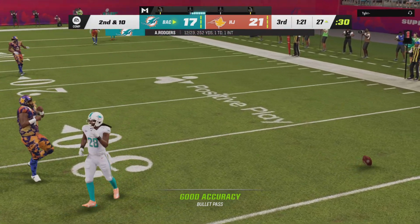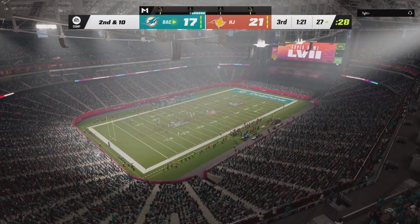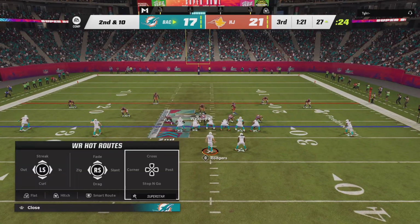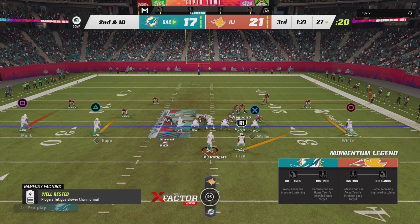A quick throw there going to be batted away and incomplete. What will look like a march to the end zone is in a momentary roadblock with that incompletion. No need to panic. They just got to come up with a high percentage play call and see if they can get their offense back on track.